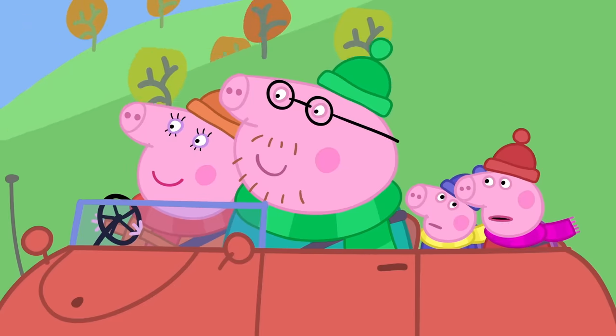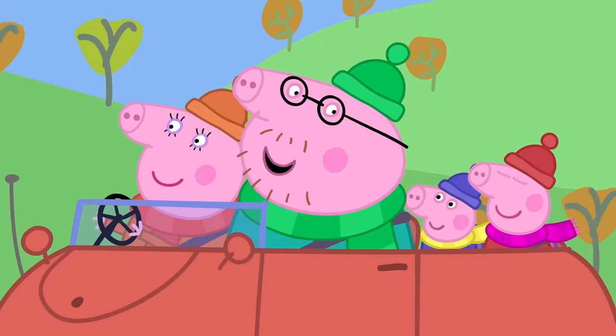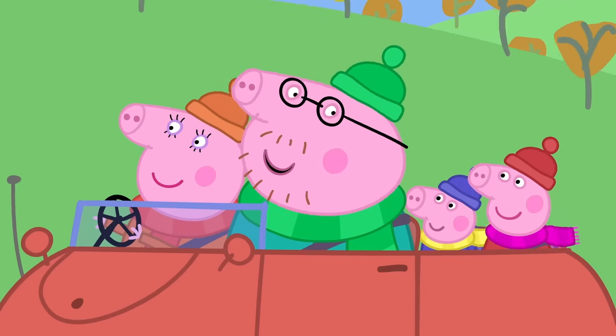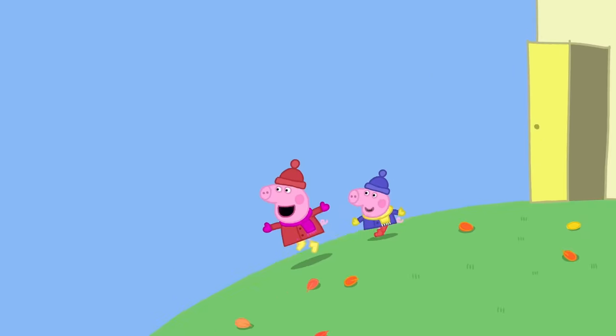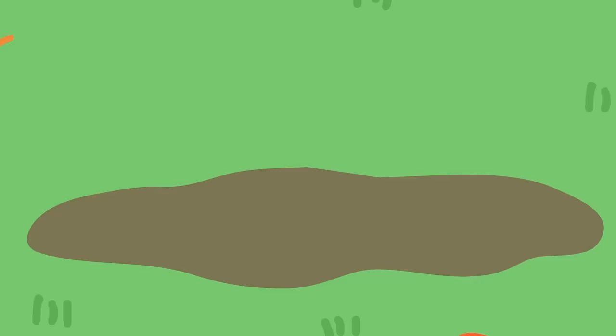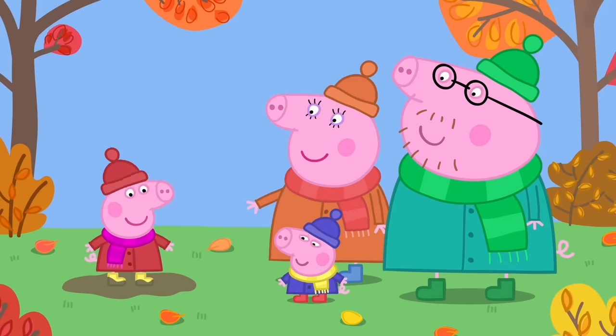It's sad we didn't find any muddy puddles. I know where to find the best muddy puddles. Peppa and George have arrived back home. Muddy puddles! So, Peppa, what do you call this puddle?